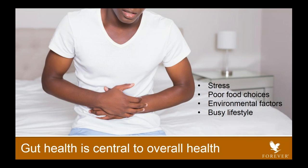And so you take these microbiomes and you picture it as a living, breathing organism, this active central system that's really signaling and promoting other areas of the body to perform or to not perform specific things. And we can affect our gut health with so many things individually that are really within our control. Stress is a huge contributor to this. Poor food choices, environmental factors, and a busy lifestyle.